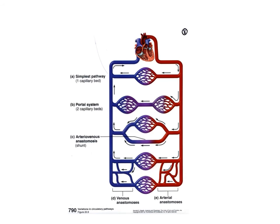Now this is looking at different types of circulation. Now the simplest one is going from an artery to a capillary bed to a vein. That's what we always think of as being the general circulation through an organ or through a tissue. A portal system is different because you go from an artery to a capillary bed, then you go through a portal vein to another capillary bed, then to a vein and back to the heart.